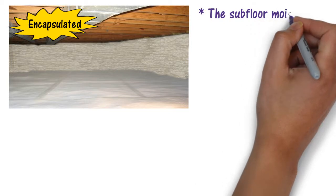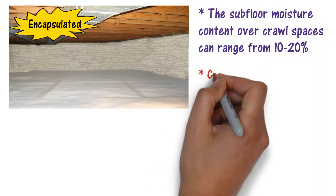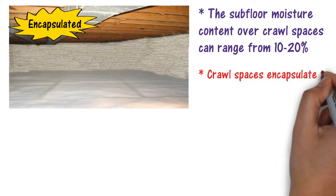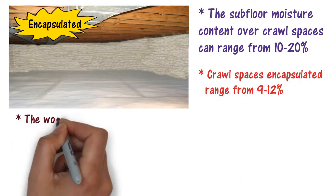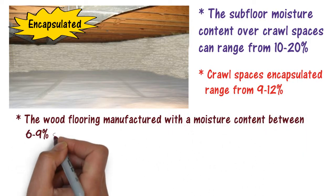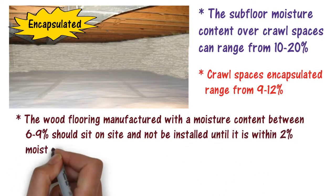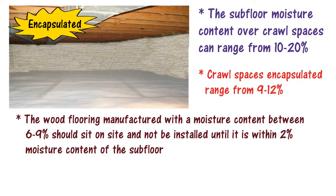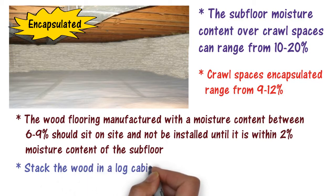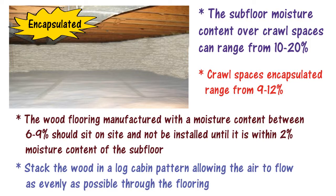The subfloor moisture content over crawl spaces can range from 10 to 20%. Crawl spaces encapsulated range from 9 to 12%. The wood flooring manufactured with a moisture content between 6 to 9% should sit on site and not be installed until it is within 2% moisture content of the subfloor. Stack the wood in a log cabin pattern, allowing the air to flow as evenly as possible through the flooring.